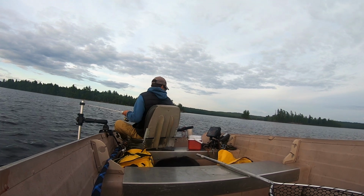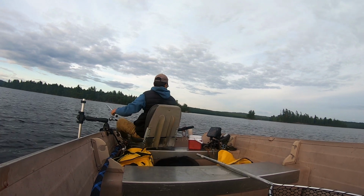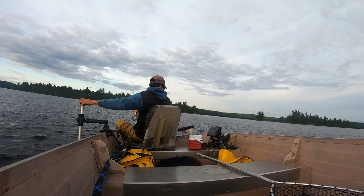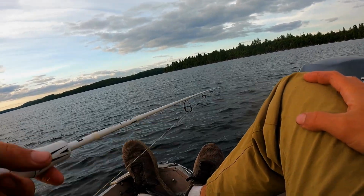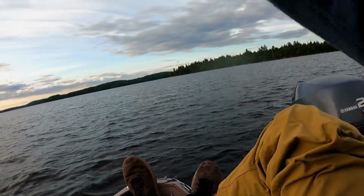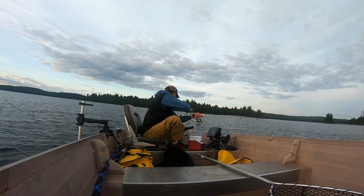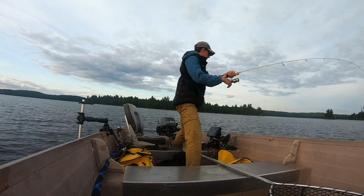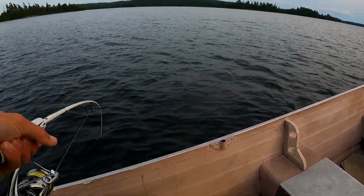Well, these look like some decent marks here. They are about 20 feet away. We'll give it a little flop. That should be pretty close to him. There we go. Oh. That should be a bigger one. Oh, never mind. He's just feisty. That is funny.